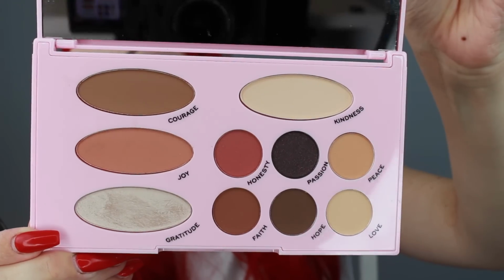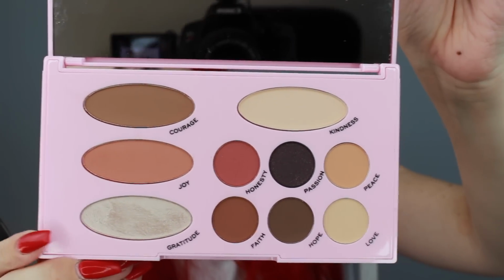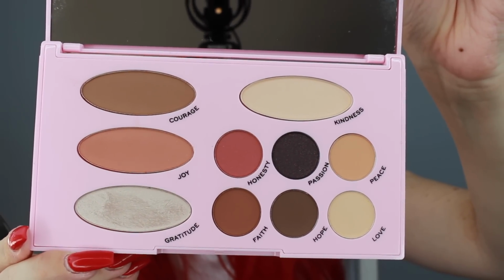So here is the palette inside. You get a full-size mirror, which is really nice. You get some face products here, blush, bronzer, highlighter, and then these are eye products. This, I believe, is just a matte white. It looks like a matte white, so you could use that on your eyes, your face, probably to set something. So I just want to dive in because I cannot wait any longer.